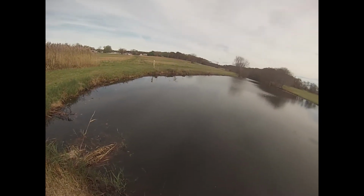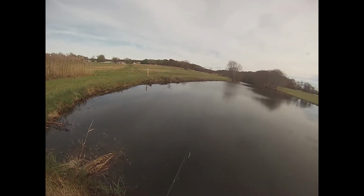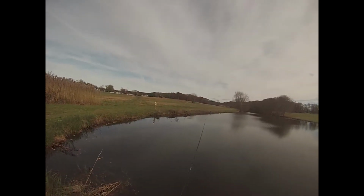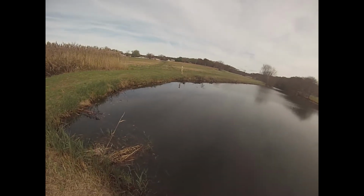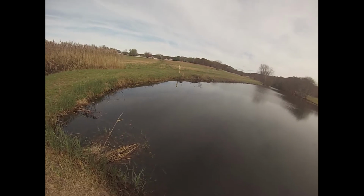Ooh, I just had a little bass nip at this. Alright, so I know there's a few fish around then. That's good. I don't know if they're particularly active because that was a super lazy hit. But at least I know they're around.